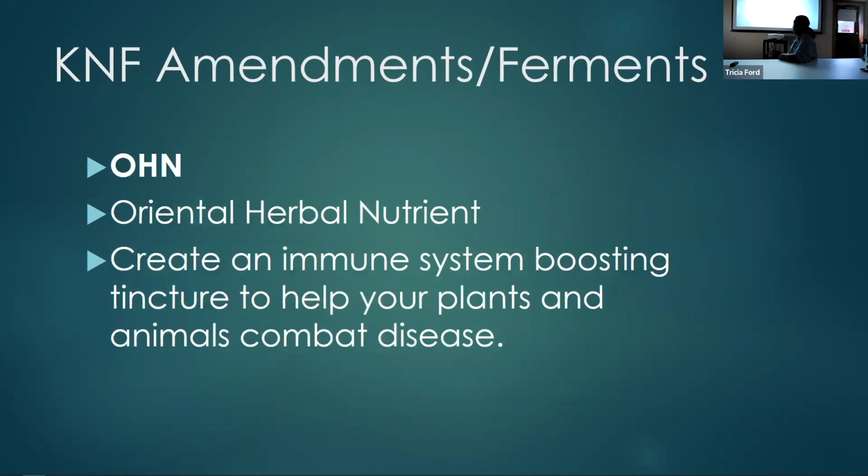Okay, OHN, Oriental Herbal Nutrient. I should have started with that one because it's one of the first ones to be made. It's the longest one to make. Takes many months to make, and it's used in almost every other ferment. So it's really important that I should have had this one first. IMO for sure first, but this should have been first. Okay, it creates an immune system boosting inside. It's like an alcohol tincture that people make. Sarah Nasiri, I'm sure, makes lots of them, and that helps your plants get strong on the inside out.